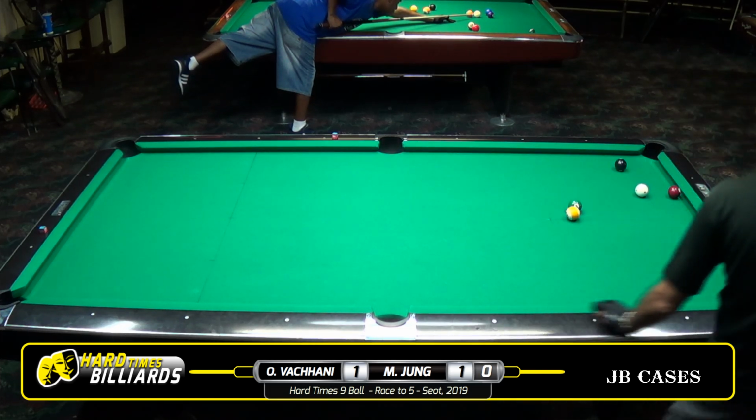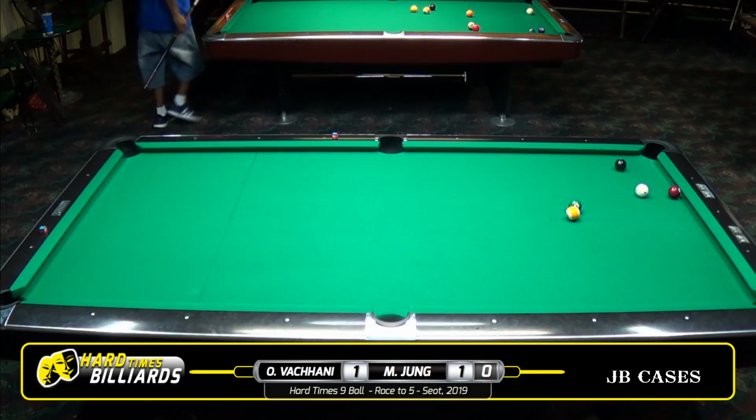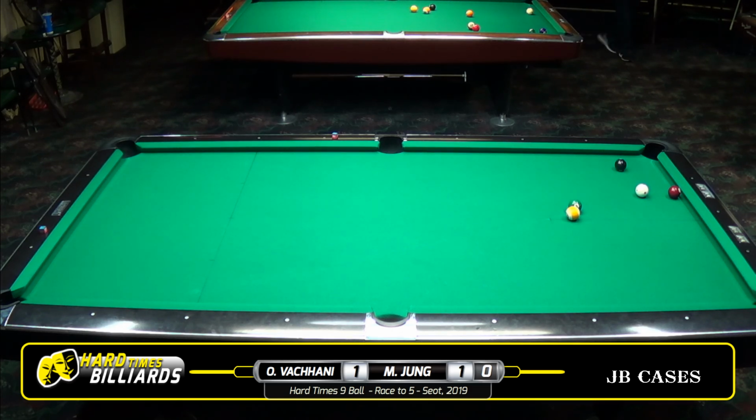Wow, but he's got no shot now. I think he had to have tried to hit that 6, didn't he? I think the bank was a better shot. Oh, you know what? He was trying to. That 6 does go in the corner down here. Does it really? No, it doesn't. If I'm looking at the table, not the right corner, but the left corner.